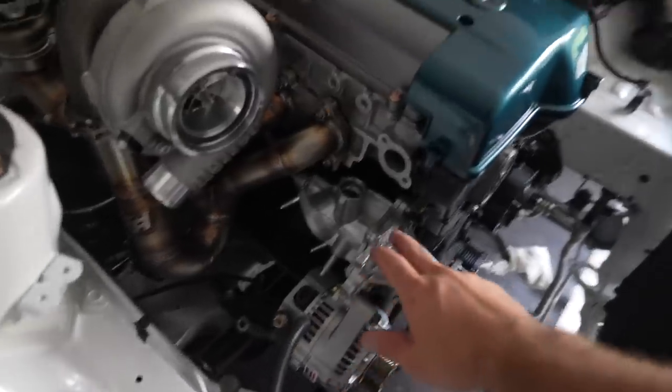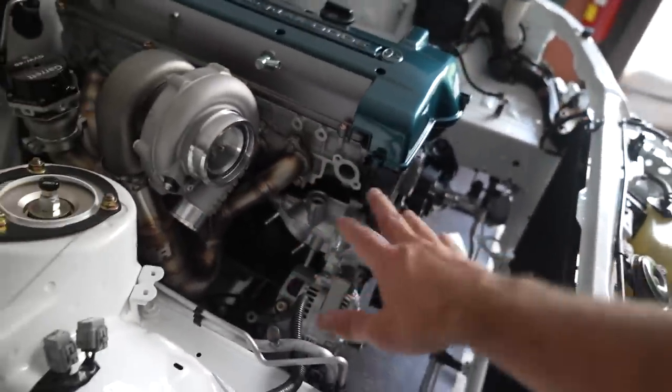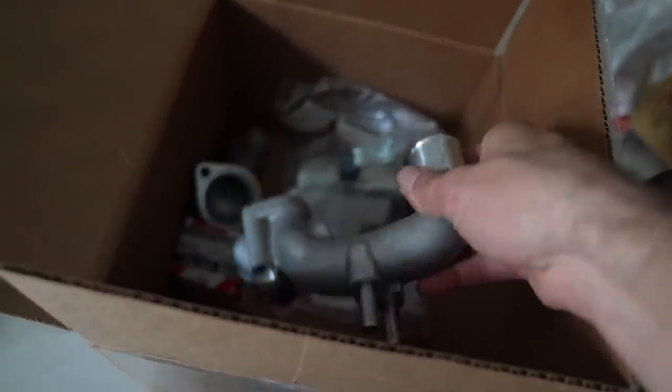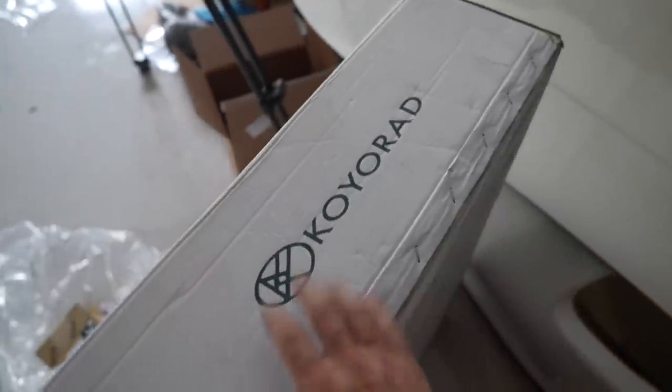All right, I'm waiting on some hardware for the rest of the cooling hard lines and pipes. All these pieces down in here, thermostat pieces and the rest of the OEM cooling stuff. But I do have some more packages that I want to go through. Mainly this one right here. Brand new Koyo radiator for the Supra.